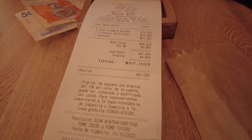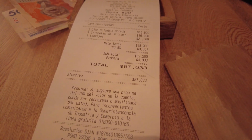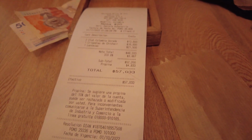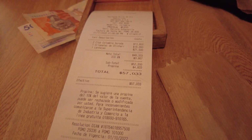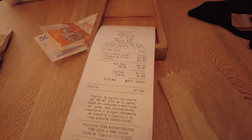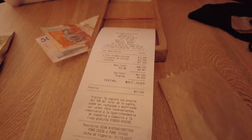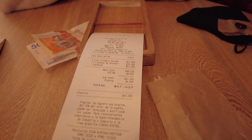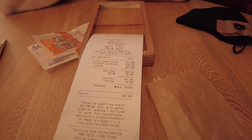The bill has arrived. I'm not sure how much of this you're seeing, but it is 57,000 pesos. So this was two beers, my meal, his meal. So about 60,000 pesos is probably the equivalent of about $20.